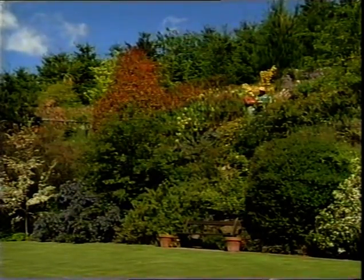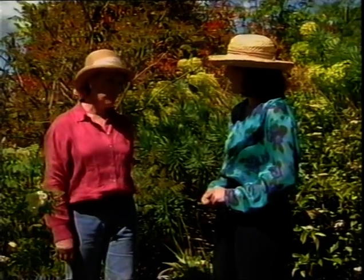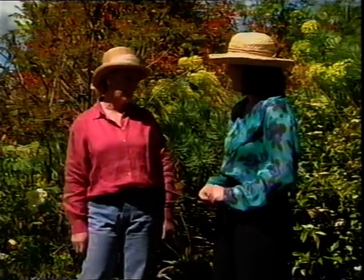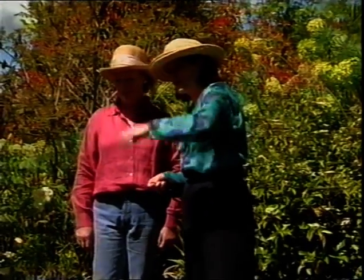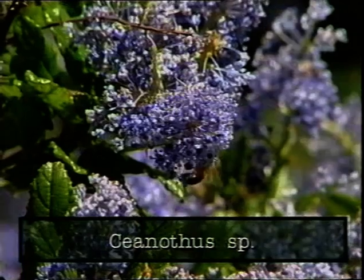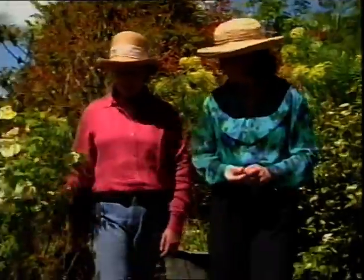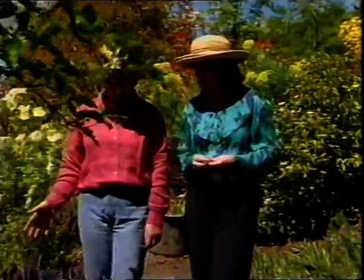Is water a problem for you in the garden? Maggie, it is really. I've got one hose, which I share with the stock, but for a garden of this size, it really isn't enough. I guess that's why you have to go for the drought-resistant plants up here. Yes, I do. Down here, I've got a ceanothus. It's great because it fills up a huge area. It's a good colour, and it looks great, too. It's a wonderful blue, isn't it?